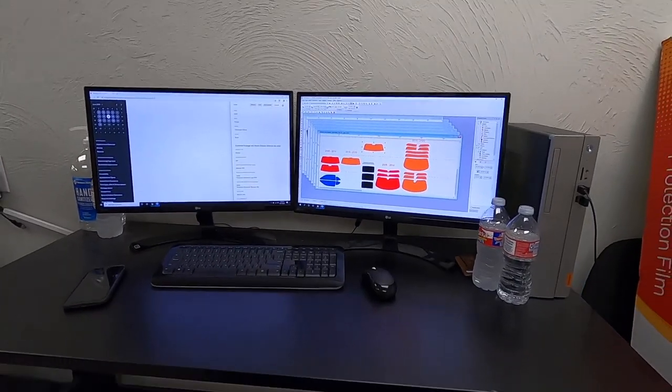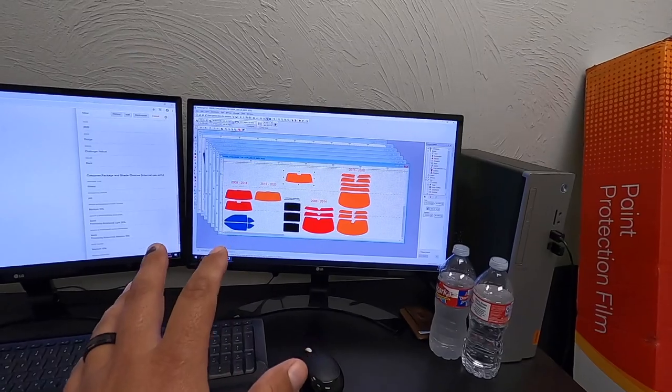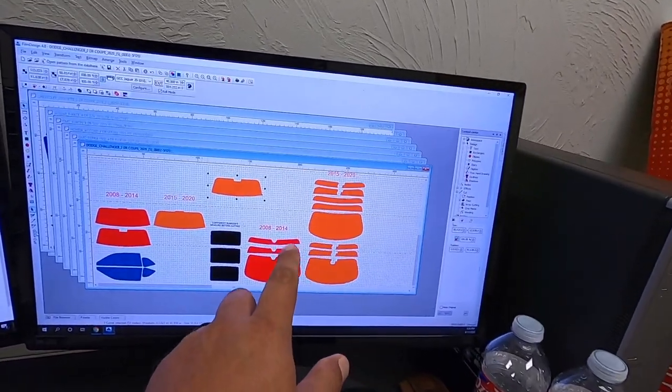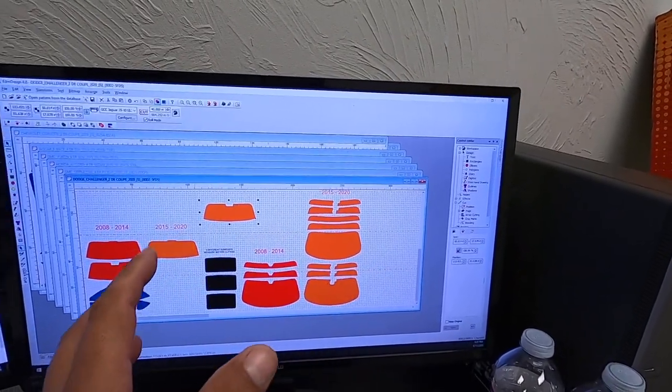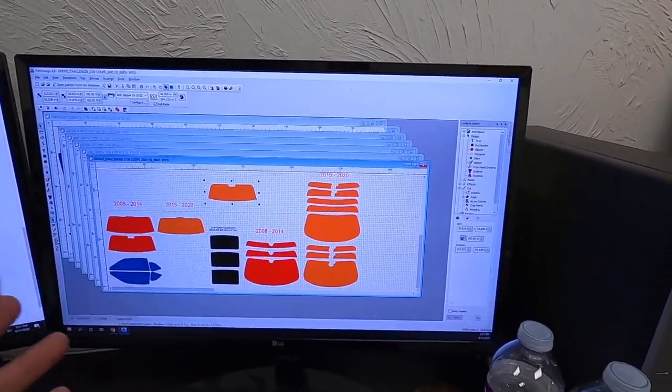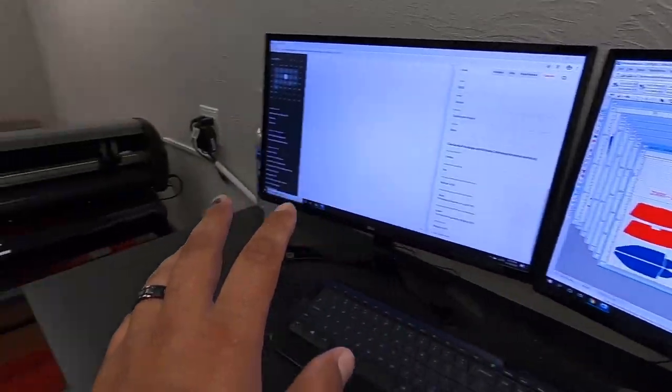Guys, we're behind the scenes here getting an exclusive look at how they do this. They got this computer system here that's phenomenal. It's got all the templates for every year, make, model car you could imagine. So instead of having to hand cut all this stuff like the old days, and you wouldn't get perfect cuts, this thing is going to go over here to this machine.